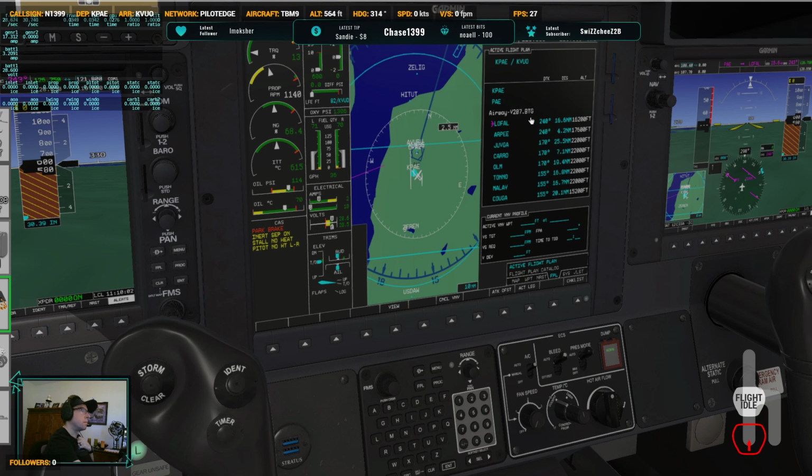American 1216, Salt Lake Center, climb and maintain flight level 350. Yeah, that worked. I think.